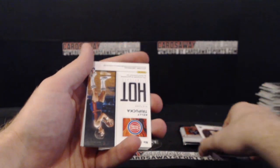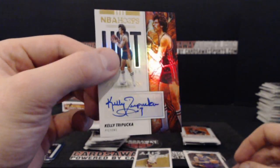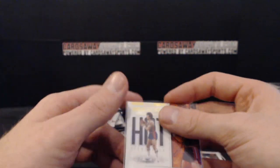Here we go. Pistons, Kelly Oubre. Bam. Kelly Oubre for the Detroit Pistons. Detroit, going to Perfecto Kappa. Cool auto.